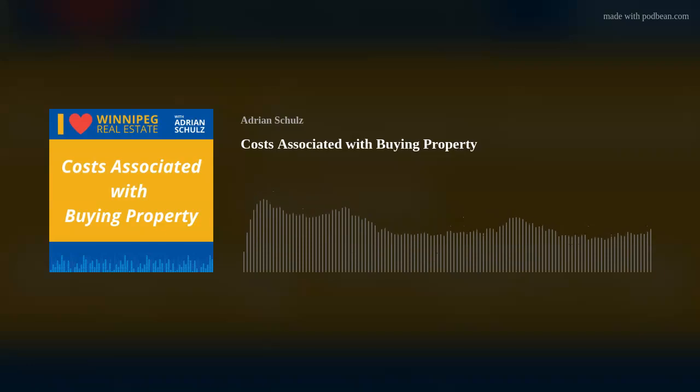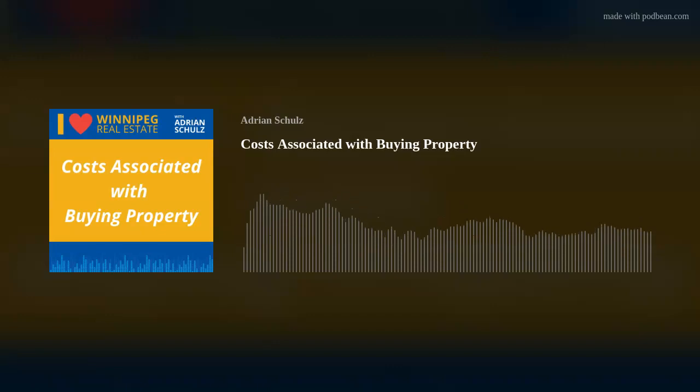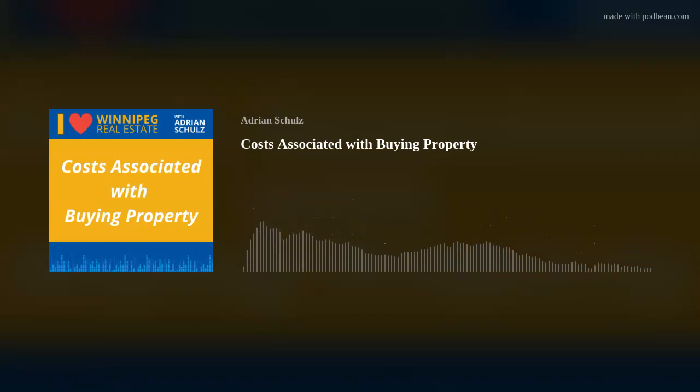So, with that said, here's a list of things that will cost you money when you're buying a property. As prices vary per service, if you'd like a more accurate estimate of costs, please connect anytime. It would be a pleasure to walk through the exact numbers with you.